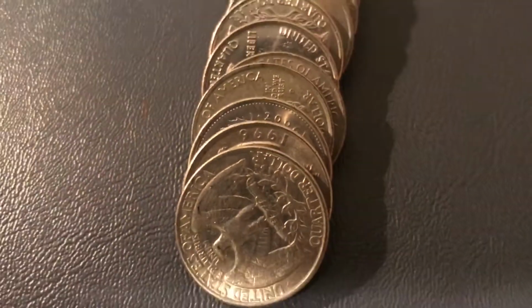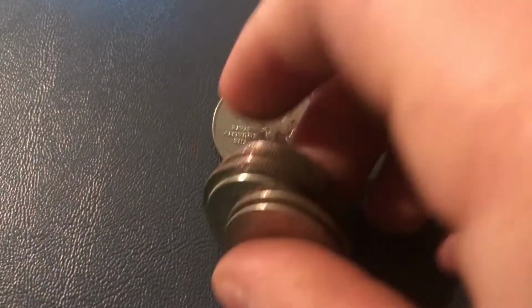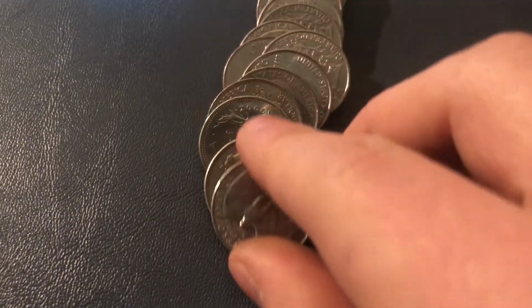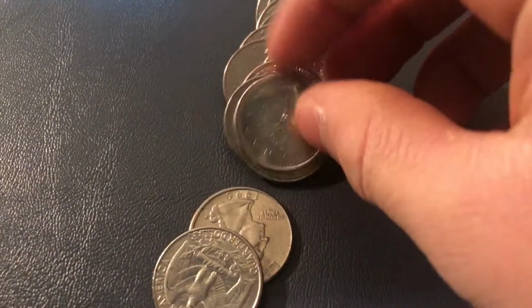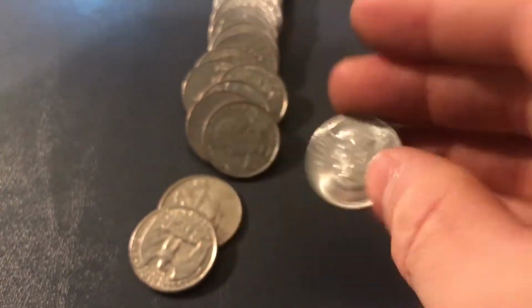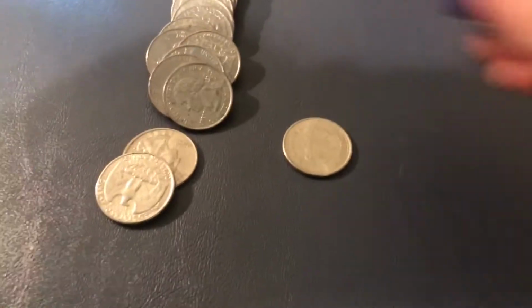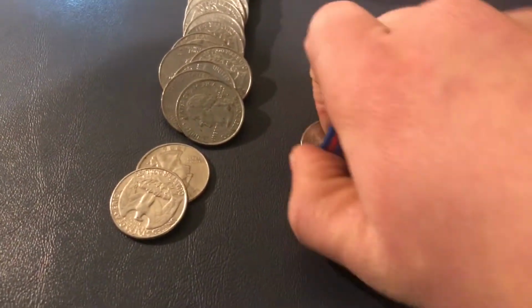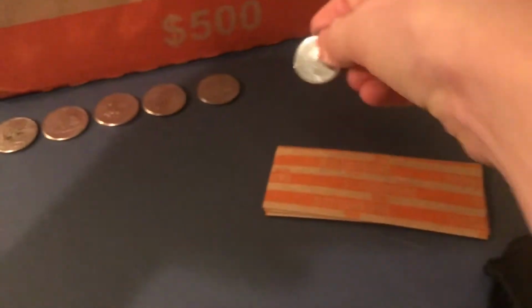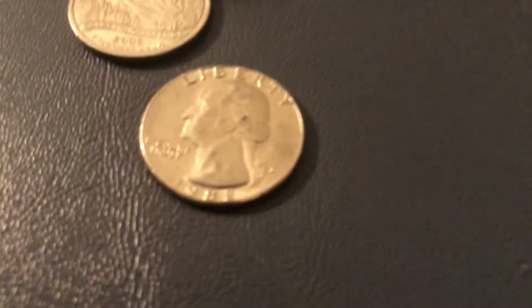There is a Canadian poking out from back there. I honestly have no idea how I missed that. It's weird. 2006, so it is, I think, magnetic. Yep. All right, first Canadian. Cool. Let's keep going.